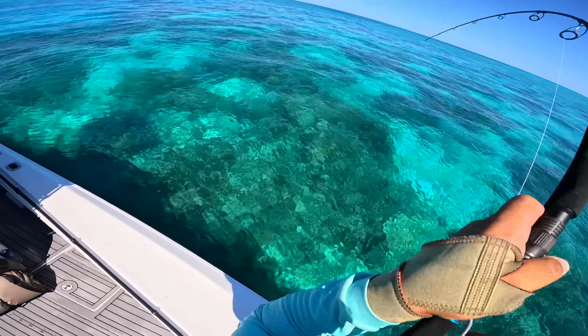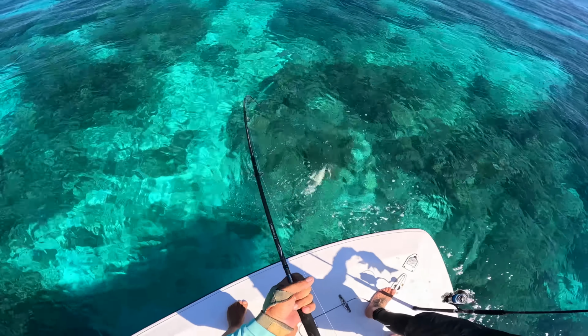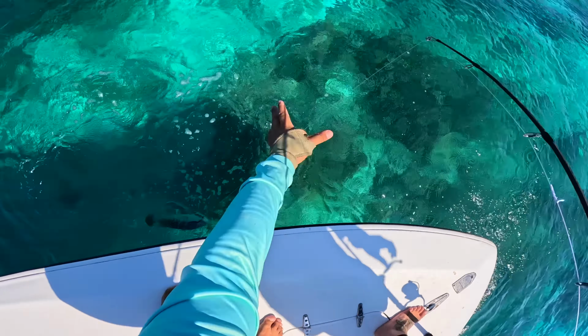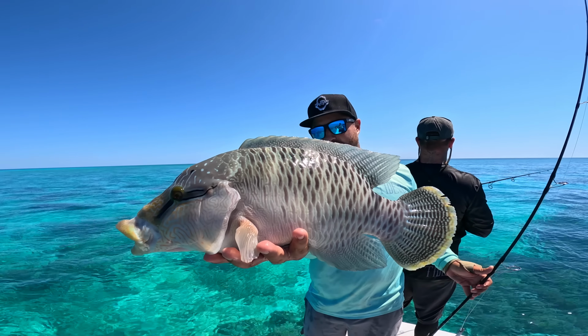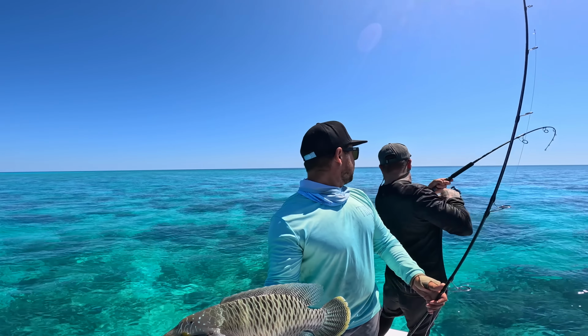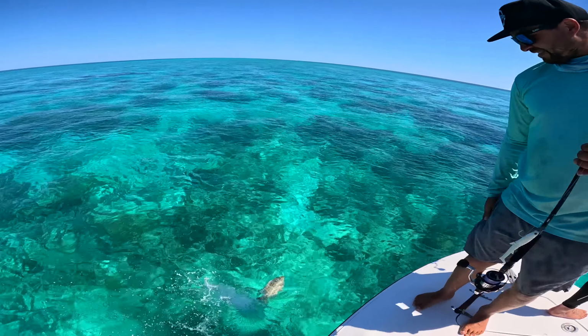Gotcha. What do you got? Oh, that's a cod on him. Cod's trying to block him. Another wrasse. Bit better. Got another shot in there. Get a little hold up here, Nick. Look at that beautiful little specimen. Ultra clear, super shallow, flat. Has he got him? Many fish. Many, many fish. Hey, buddy.